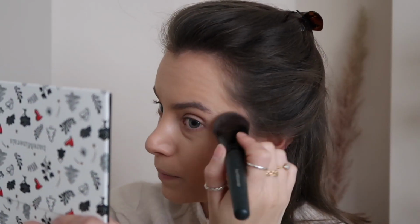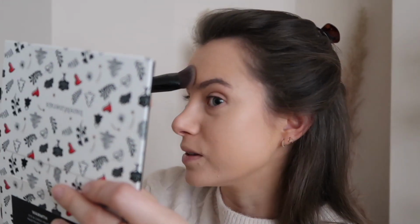I don't actually have a powder from Bare Minerals and I have literally just run out of my actual powder. So I'm just gonna not powder today and see how we go.